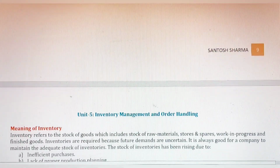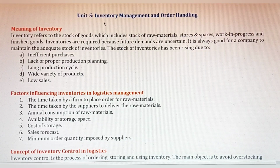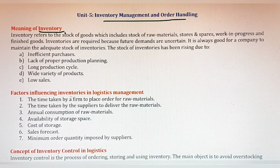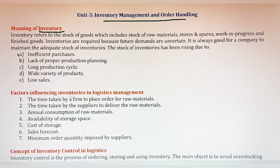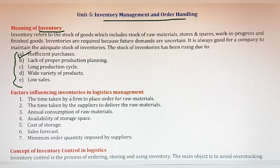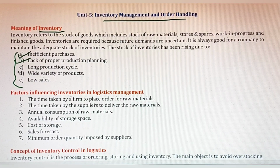Okay, let's move on to the next unit. Unit 5, Inventory Management and Other Handling. Inventory refers to the stock of goods, and the stock of inventories. Why is inventory management important for a business enterprise? This is due to inefficient purchases by the company. There is a lack of proper production planning, due to which it needs to keep a good stock.